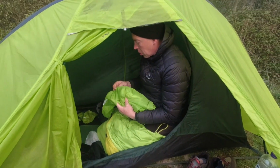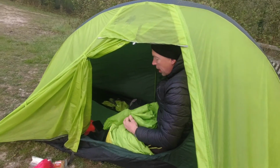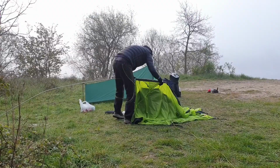We're getting packed up, aren't we, mate? Right. That's the worst part for me, mate. It's packing up, don't you think? Yeah. Bloody sucks. But there's all our mess, look. We'll leave no trace. Don't worry about that.